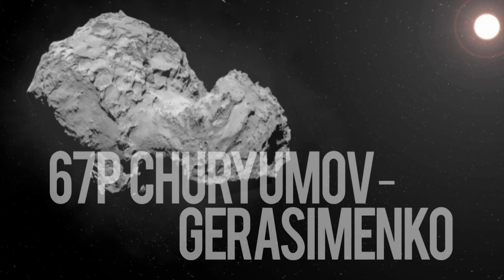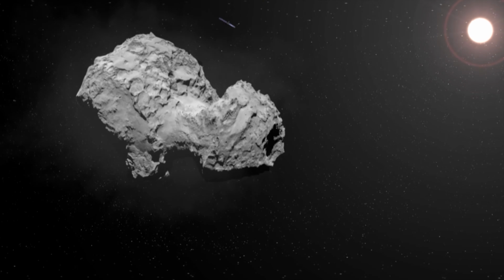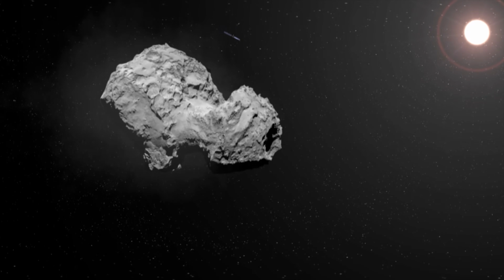The nucleus is pulling the spacecraft out of its planned orbit, and that can be seen as a shift in frequency of the transmitted radio signal from the spacecraft. And the extent of this frequency shift is a measure of the mass of the comet nucleus, so we are able to weigh the nucleus here.